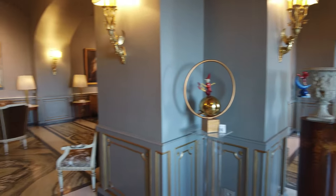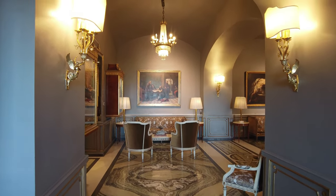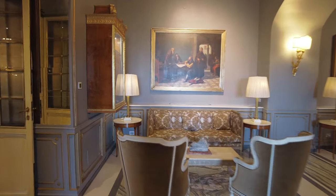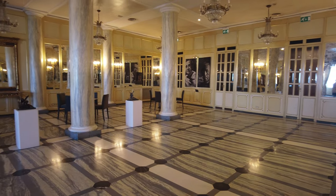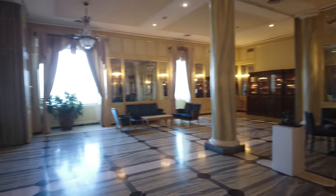The lobby and adjacent sitting area are just marvelous, leading onto the grand ballroom where celebrations must be exquisite given the regal ambience. Look at these marble pillars and glamorous design. Can you see yourself twirling in your ball gown?